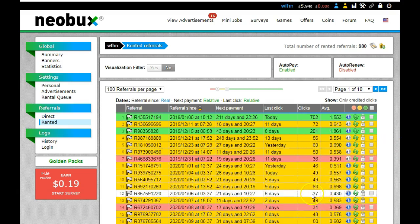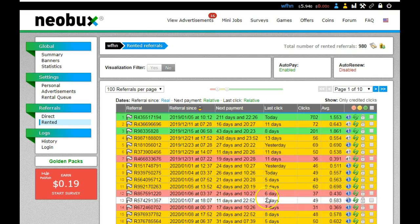There's one who has only done 37 clicks and they haven't clicked for 6 days. Or there's one that hasn't clicked for 9 days. There's one who hasn't clicked for 11 days. Now, what people get confused about on Neobux, for example, this second person here, you say, okay, they haven't clicked for 11 days, so I'm not earning from them. So that person's no use to me.